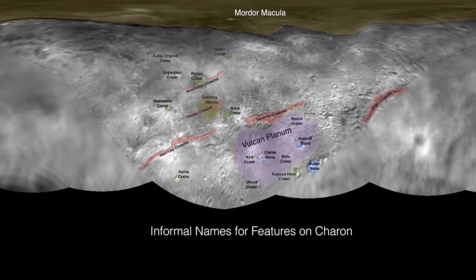In addition, there is Kubrick Mons and Clarke Crater, which is a salute to the film director Stanley Kubrick and science fiction writer Arthur C. Clarke of 2001: A Space Odyssey fame. Ripley is a heroine of the film Alien, while Serenity is the name of a 2005 sci-fi film starring George Clooney. Nemo was the captain of the Nautilus submarine in the Jules Verne novel 20,000 Leagues Under the Sea, while Alice is most likely named after the title character in Lewis Carroll's Alice's Adventures in Wonderland.